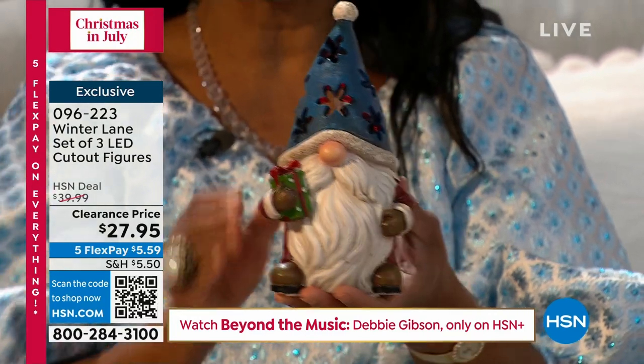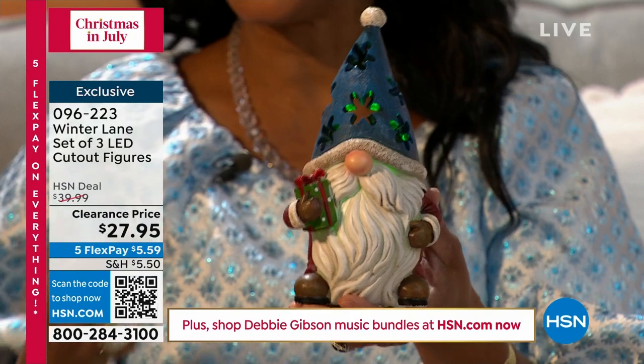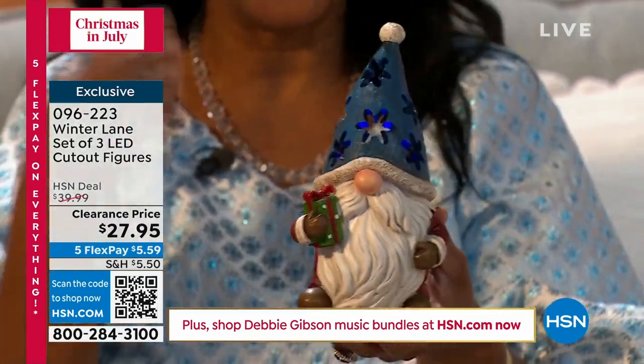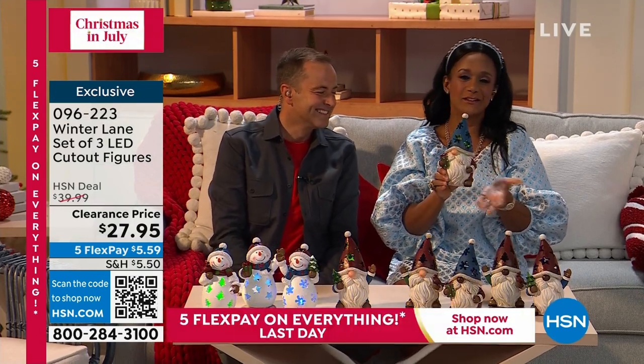I just love gnomes. We love gnomes in the Baker household. My husband has a nice beard, and because he loves to wear a cap, he posts videos of himself watching other videos with the cap on, and his beard sticks out. So I always said that he looked like a gnome, and they're just endearing.